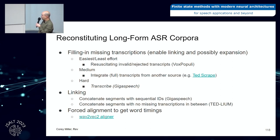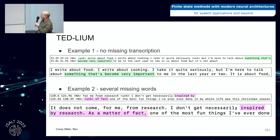And finally, when we do create new longer segments, we need to force align them to get the word timings, and we've been using Meta's Wave2Vec aligner for that. So here's an example from Tedlium. The top is Tedlium as you download it.